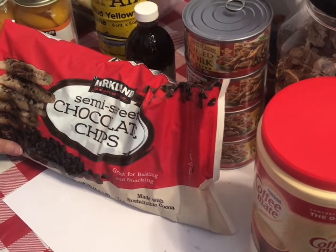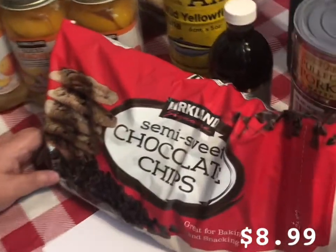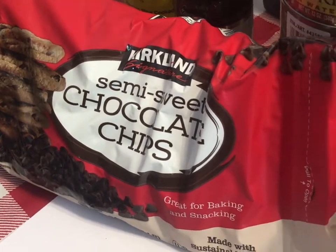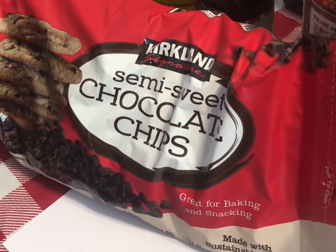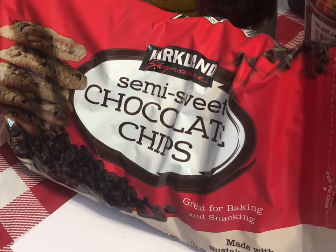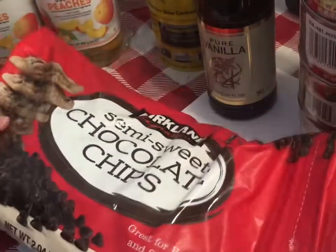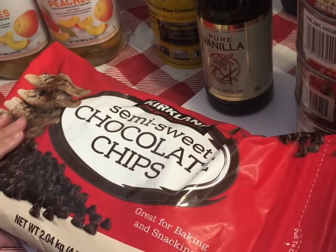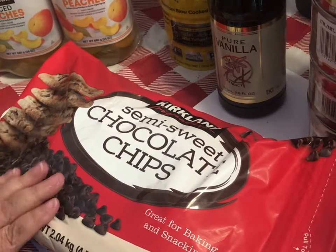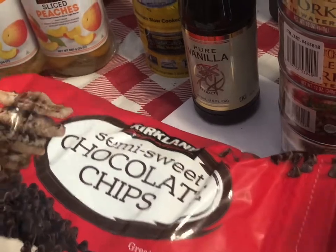One of the things I bought was these chocolate chips. Now this will probably last us a year. It's a 4.5-pound bag. I'm thinking that used to be a bigger bag than that. Anyway, it was $8.99, and I thought that was a pretty good deal. I like to get them from Azure because they have organic, but lately they've always been out, so I opted to get these this time.